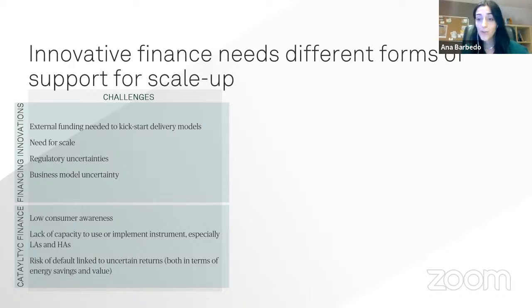But there are solutions to these challenges, and solutions that employ different channels of impact and that involve different stakeholders. And today I want to talk us through just 5 potential solutions, again, to give us a flavor of what could be done.